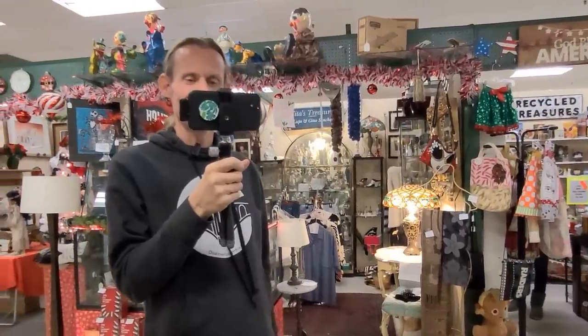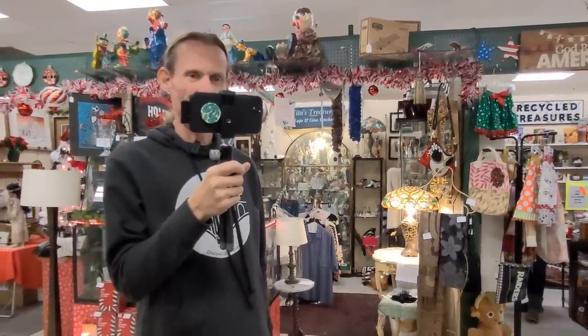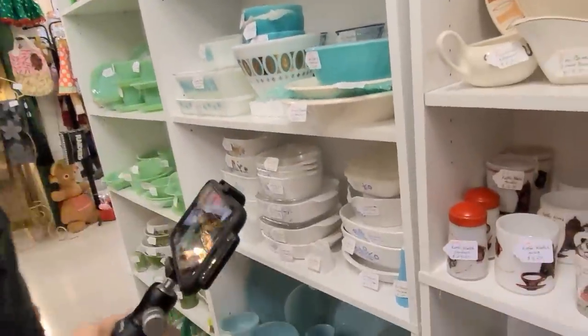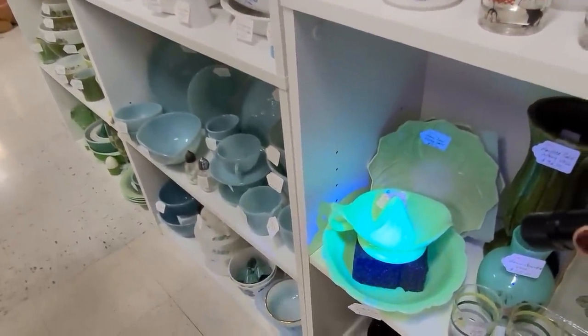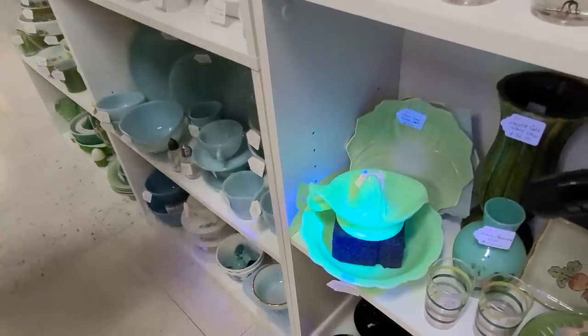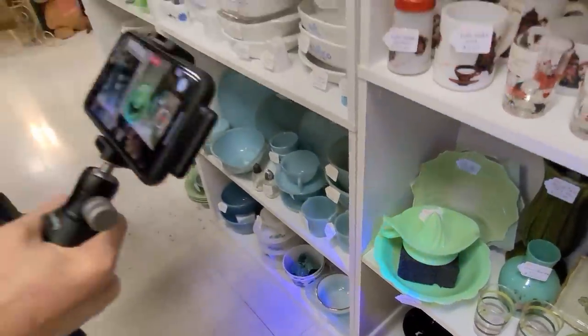George, I have a question if you have a minute. Yes, I do. I know you know a lot about jadeite, but I came across a couple of pieces over here, and when I shone my black light on them, they actually glow. My question is, if they glow, are they still jadeite, or are they something else? They are, but they're a different company that used a different formula.